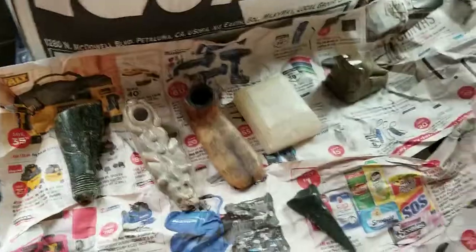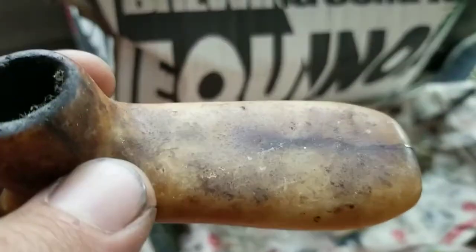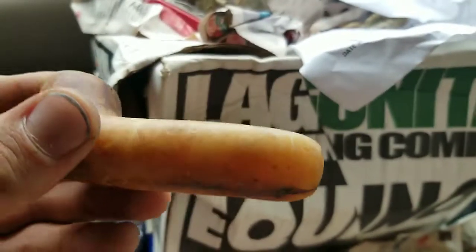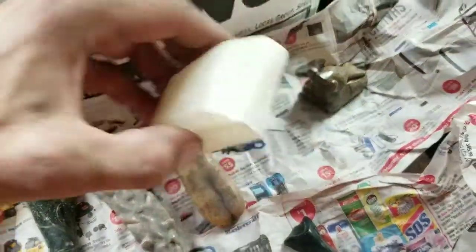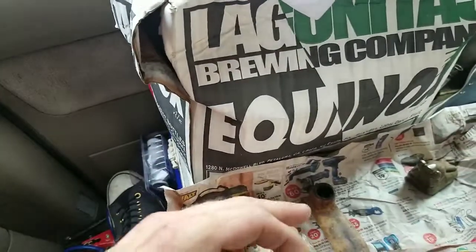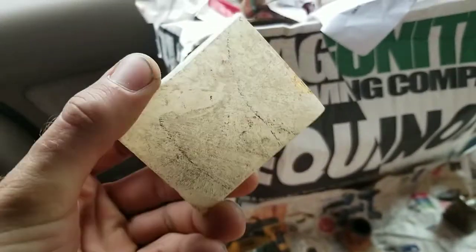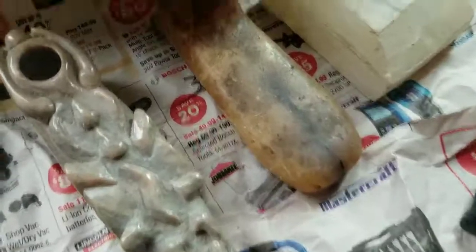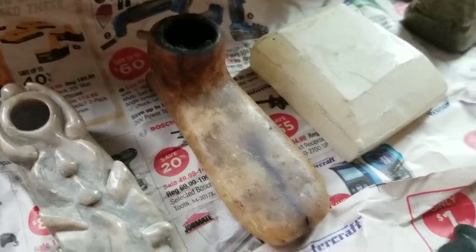This here, all right, let's try that again. So, this is alabaster. This is white alabaster. This is what happens when you smoke through white alabaster. This is the exact same stone. I carved that pipe from this stone. This is what it looked like originally. You can see it's semi-transparent. And look at that. Just crazy.